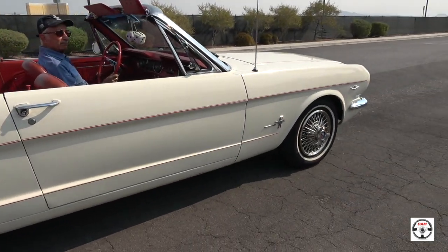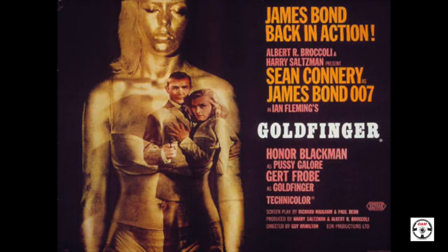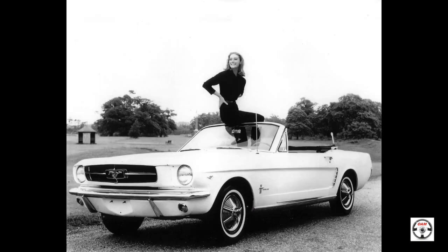And it's fun, and you try not to be self-conscious when you're driving, especially with the top down, because everybody notices you. And you may have noticed, it's the same color and the same interior as they had in the movie Goldfinger, 1964. And they had to work like heck to get it over to Europe for the production. And so it's one of the very few.